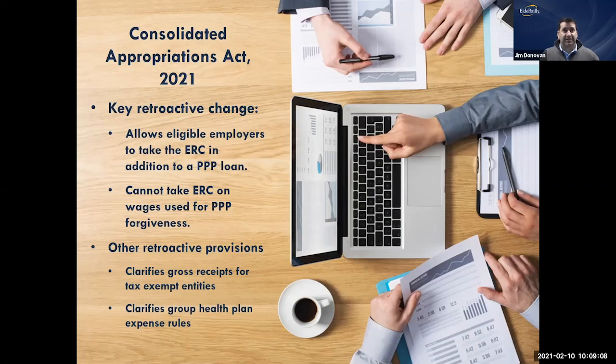So a lot of companies are saying, I didn't really pay attention to ERC, but now I want to go back and take ERC in addition to my PPP loan, right? And they're asking, how do I do that? The one thing to note here is that it's a wages-driven credit, right? You can't take the employee retention credit on wages you use for PPP forgiveness. If you don't receive forgiveness, we can certainly pull in those wages, but if you receive forgiveness, we can't pull in those PPP wages for the ERC.